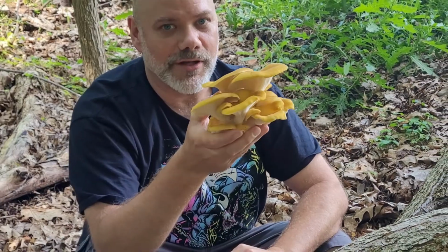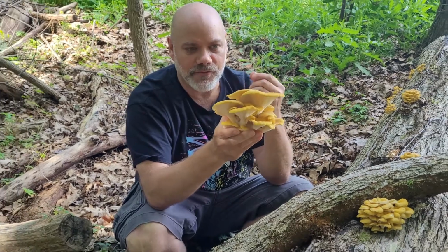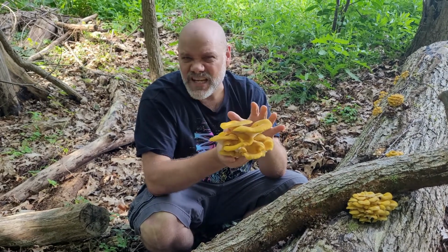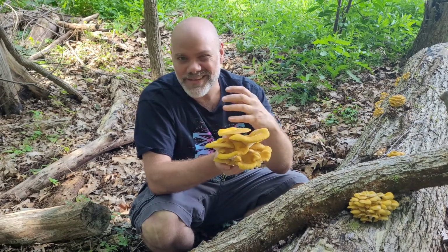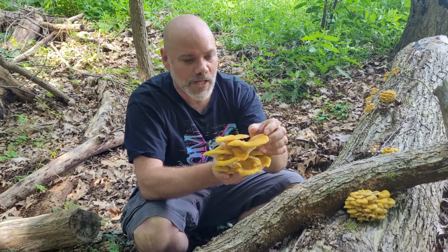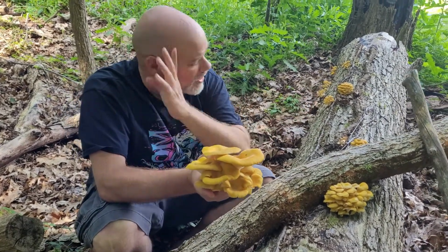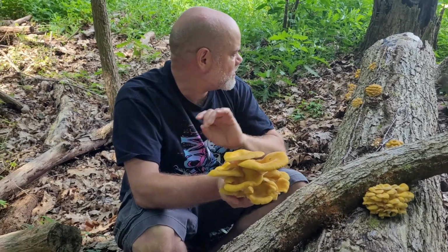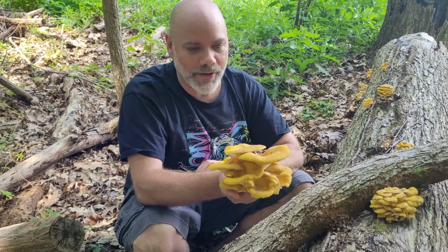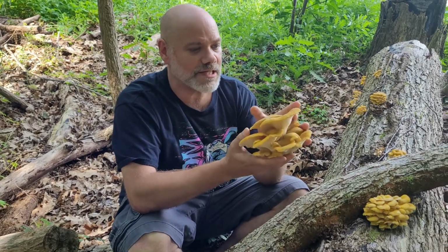Oh, very fragrant. I'm getting some fruity notes, a little bit of anise, a little bit of almond, and then there's the mushroom as well. So you get that kind of umami. There are quite a few little clusters growing along this log here, some of which are actually growing next to or on poison ivy, so I'm going to be careful about that. Again, these golden oyster mushrooms are really tasty.